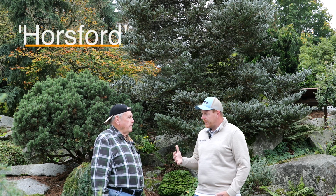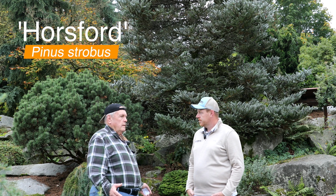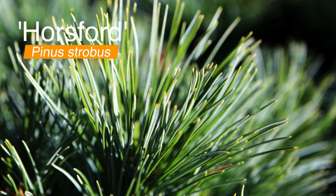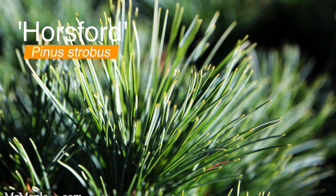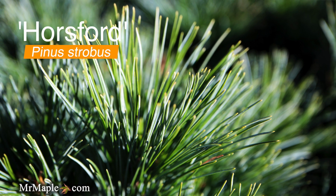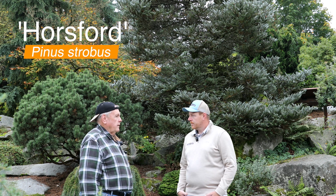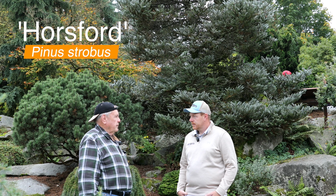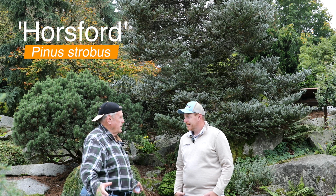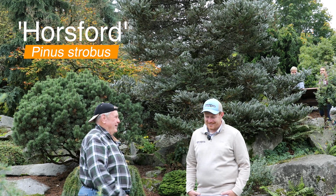So what's your favorite thing about Horsford? It's like putting a light green cushion out in the garden. And if you ever come across it, you fall in love with it. And it stays small. It does not outgrow its space. And minimal maintenance, just cleaning the needles out every winter. It just makes such a great little plant. Yeah. Also works nice on a grafted standard. We put it up about 30 inches off the ground, and then you can plant your flowering annuals around it, because it'll be above them and they won't choke it out.